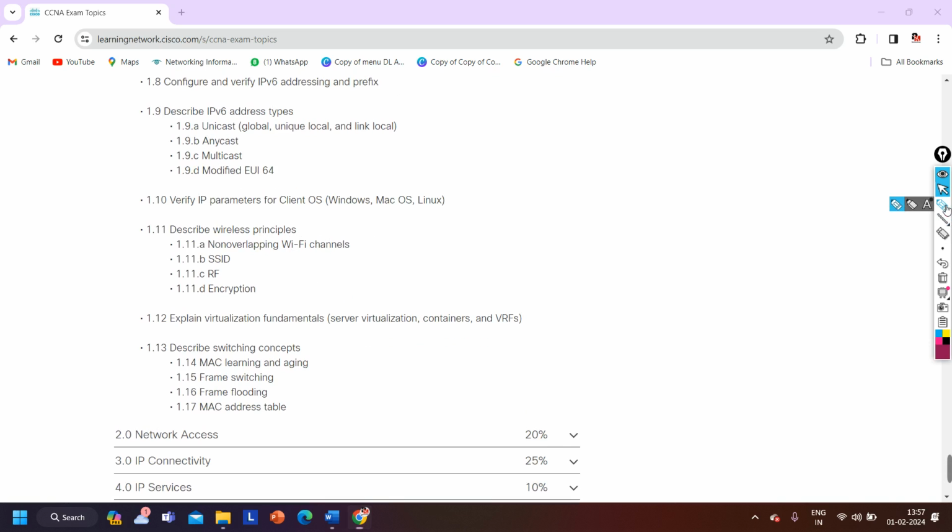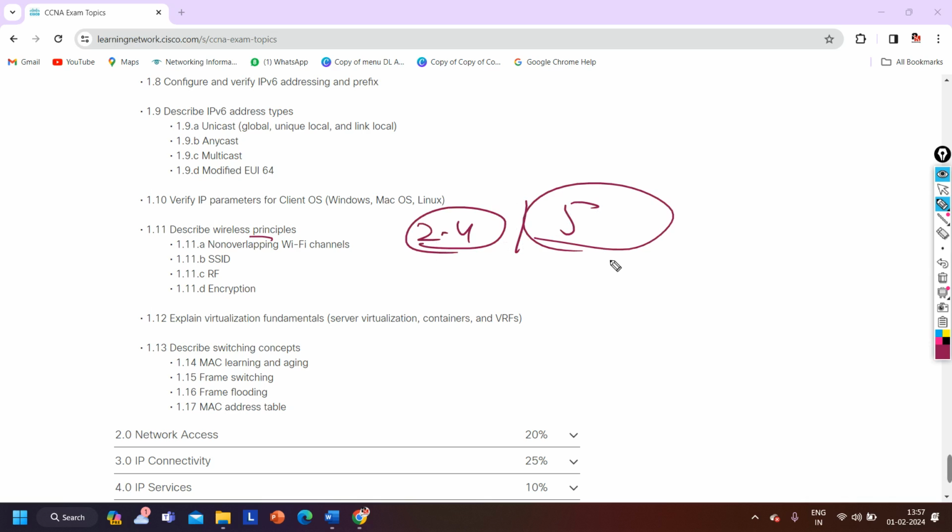Then you have some topics of wireless, right? You have to understand the wireless principles, like how wireless networks work, right? What components there are, what protocols there are, and how to design a wireless network. Guys, wireless networks work on two frequencies, 2.4 gigahertz and 5 gigahertz. So you have to learn about these two frequencies, right? We have many more frequencies for radio, for multiple reasons, but for wireless communication we have two frequencies, 2.4 and 5. In the 2.4 gigahertz frequency we have some overlapping and non-overlapping channels, right? Here overlapping can occur, right?